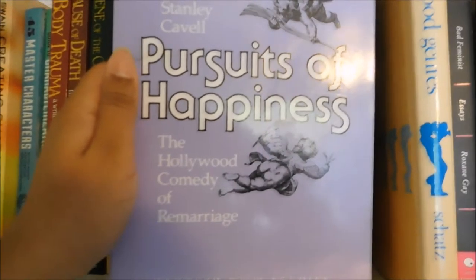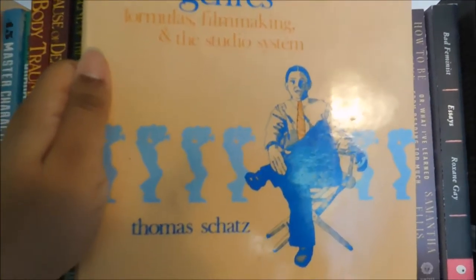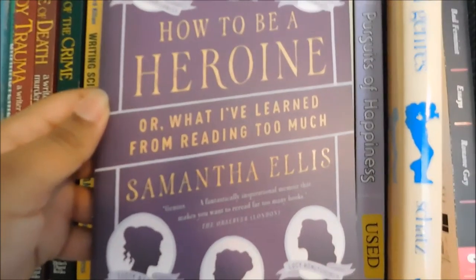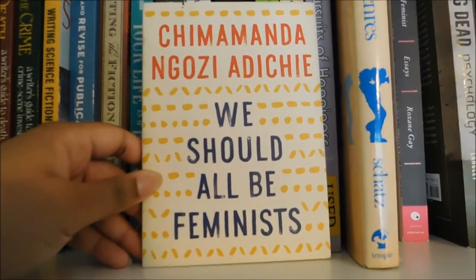Pursuits of Happiness, The Hollywood Comedy of Remarriage by Stanley Cavell. Hollywood Genres, Formulas, Filmmaking, and the Studio System by Thomas Schatz. How to Be a Heroine, or What I've Learned from Reading Too Much by Samantha Ellis. Bad Feminist by Roxane Gay. We Should All Be Feminists by Chimamanda Ngozi Adichie.